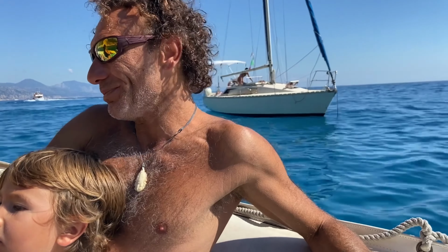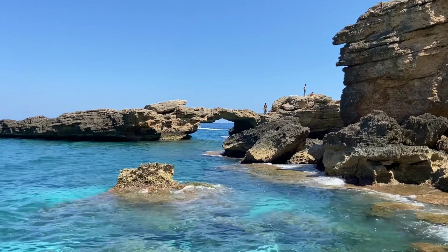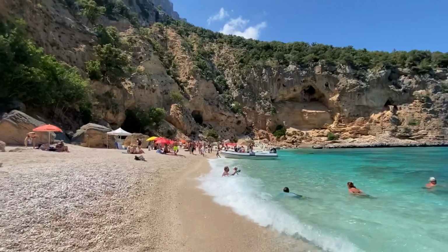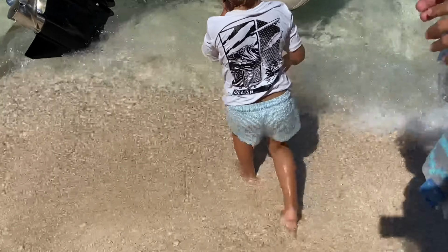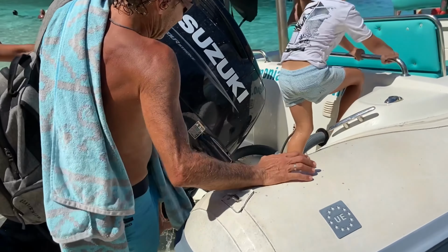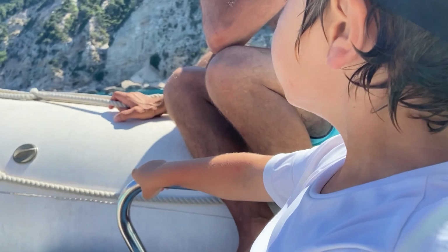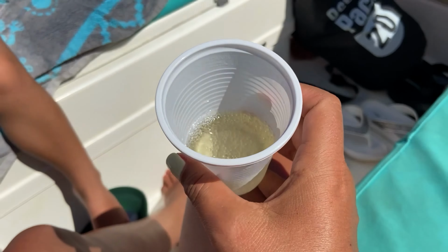This is all about Cala di Luna, the Eastern Coast, and the Gulf of Orosei. The best way to visit is by boat. Choose your boat trip, book it online, take a lunch with you, or if not, there is a restaurant on Cala di Luna beach. And we are going back to the marina. At the end, they served us a glass of Prosecco. That was a good surprise.